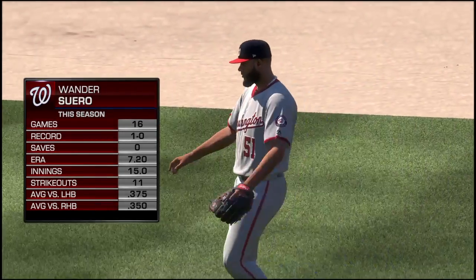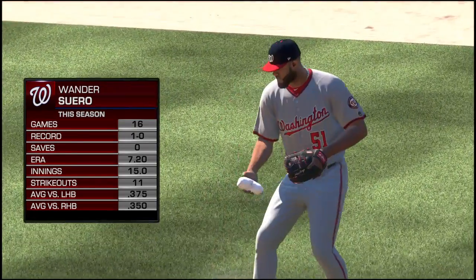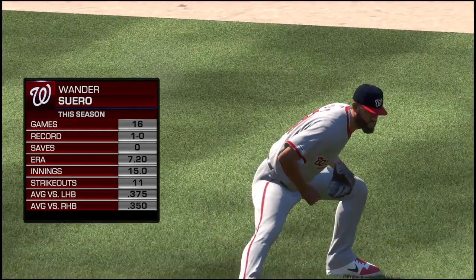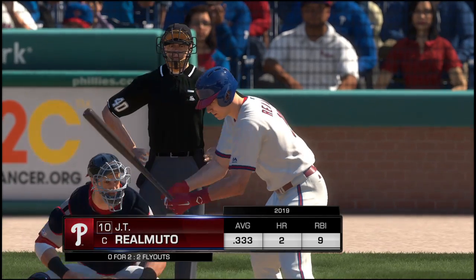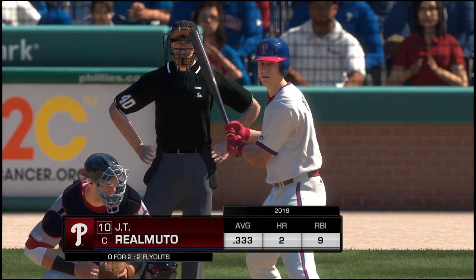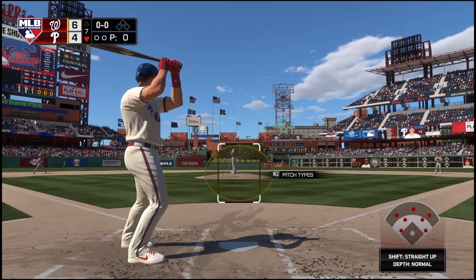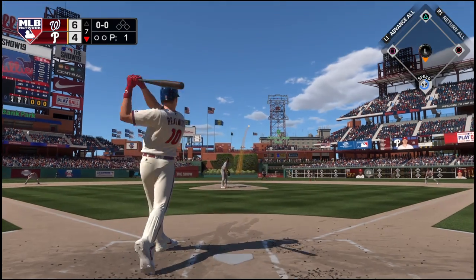Wander Suero gets the call from the pen to take over on the mound and start the home 7th. Stepping into the box, JT Realmuto. He's 0 for 2 thus far in this one. Even though we're moving into the back end of this game, they're only down by a couple of runs. You know that old slogan, a bloop and a blast. They could certainly use that right now.